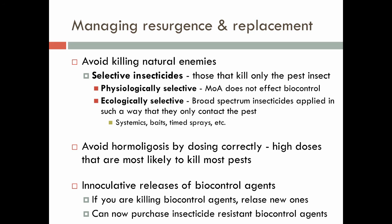Anyway, so you can buy biocontrol agents, and you can release them in a system where maybe you accidentally killed all the biocontrol agents. You can re-release. And actually, there are now some companies that specialize in insecticide-resistant biocontrol. So you can buy a bunch of wasps that are resistant to organophosphates, and you can release those. And then the next time you spray, you don't have to feel so bad.